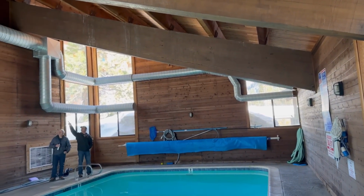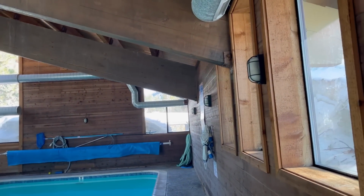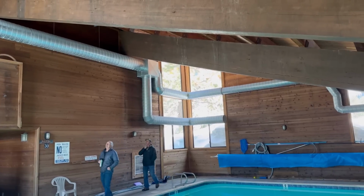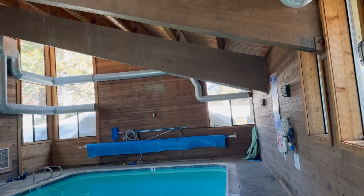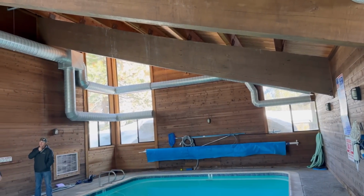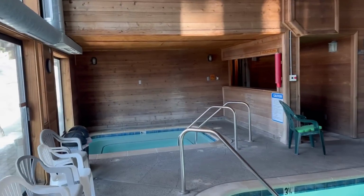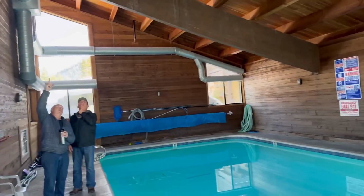Or the other option would be to remove these two beams and just replace them both. And they're pretty old, so we're kind of weighing those two options. So I'll let you know what we come up with, but that's kind of where we're at with this one, to try and get this area back to where it should be.